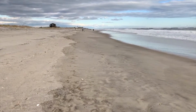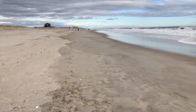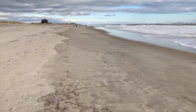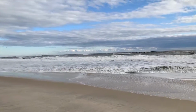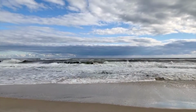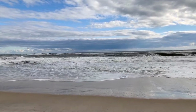Actually, if we look at the sand here, you can see where the waves had come in a little earlier, right? They had come in, it's wet here ahead of me. They've been higher by another 30 feet or so. Oh, this is more like the Atlantic Ocean of January here. Can't believe the size of the waves today.